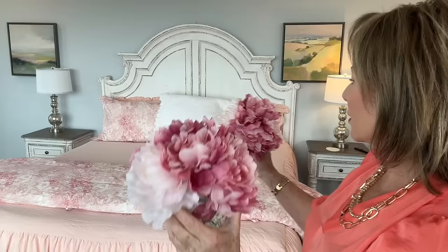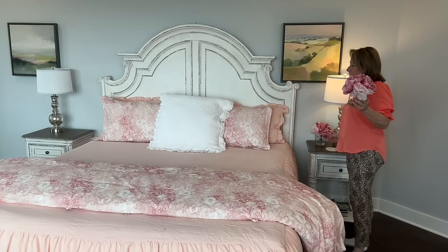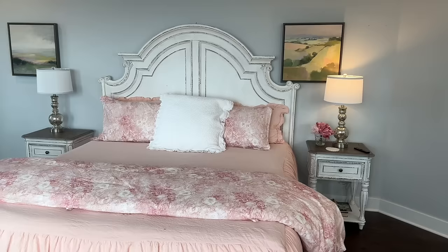I'm going to pop these over here. I tried exchanging these with the white ones on the table, and these did not look as good there as the white ones did. Would the white ones look good up here? Probably, but I really like bringing the color, spreading the color out.